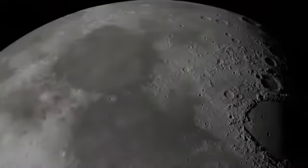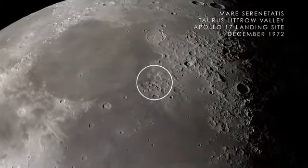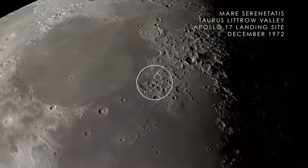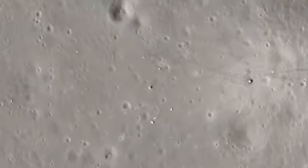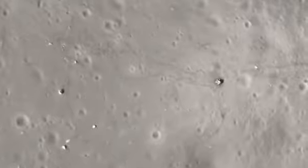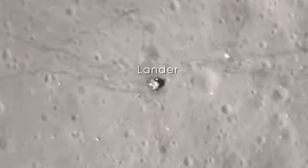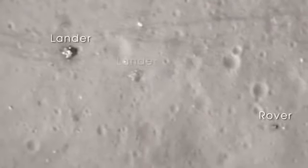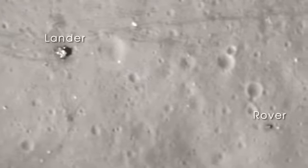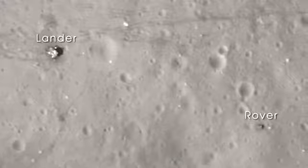Next, we arrive at Mare Serenitatis on the near side of the moon. In December of 1972, the crew of Apollo 17 landed in the Taurus-Littrow Valley, marking the last time humans have visited the surface of the moon. With images from LRO's narrow-angle camera, we can clearly see the evidence of that visit. In this image, you can easily see the base of the lunar lander, along with the lunar rover, parked far from the blastoff zone. You can also clearly see the astronaut trails and the wheel tracks left on the lunar surface.